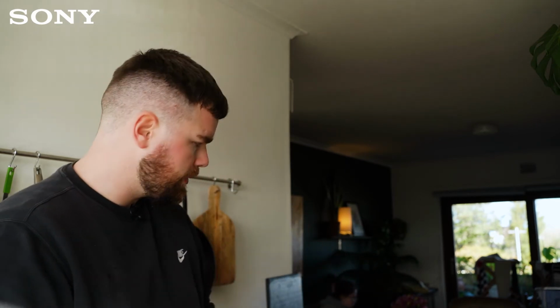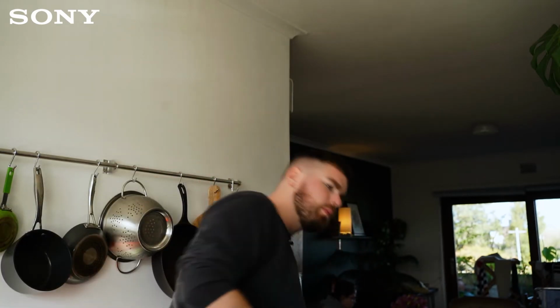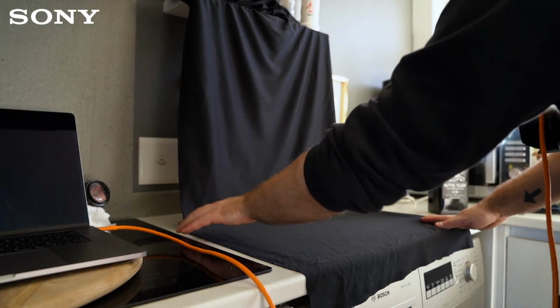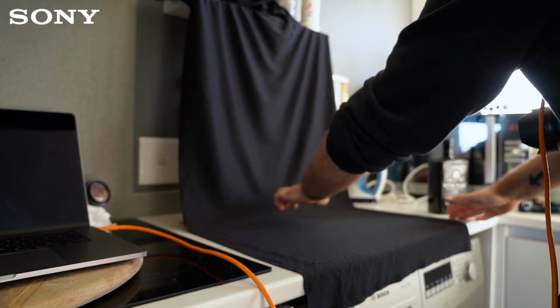Okay, so I've managed to set up my backdrop. I've got it set up here. It's just a simple black backdrop. There were just a couple of creases in the actual backdrop, but I can maybe get a little bit of Photoshopping done to get them sorted. I don't really have the time. The light is running away from us.